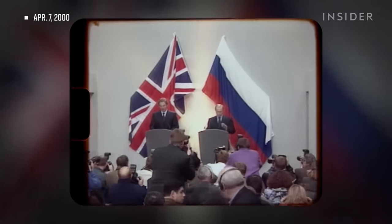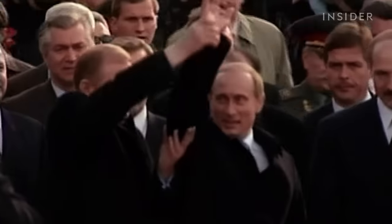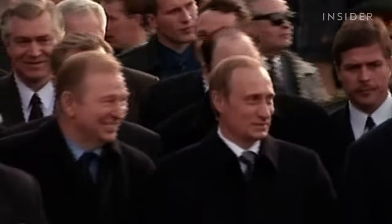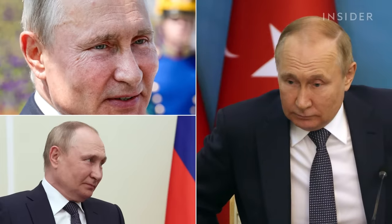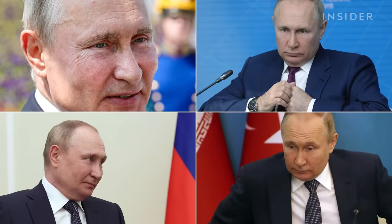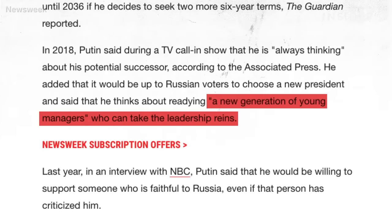Putin was only 47 years old back in 1999. He was very charismatic. He was very quick on his feet in talking to journalists and talking to the public. That was an important part of his path to power. But now Putin is 69 years old. So the age factor may be more relevant than ever. Even Putin has said he'd want someone young to succeed him.